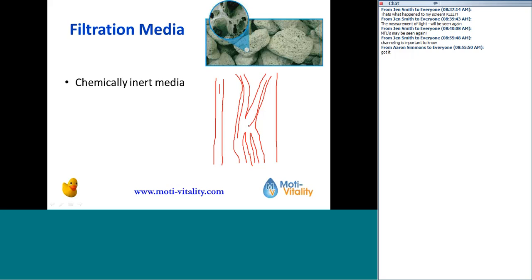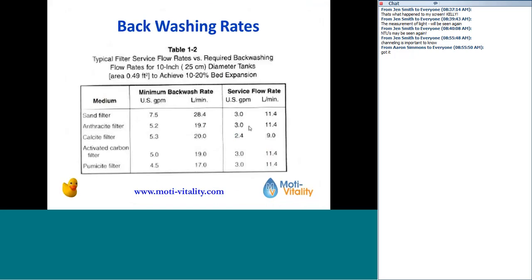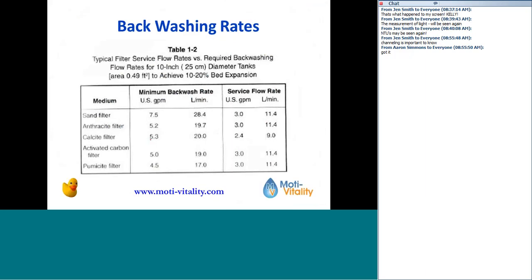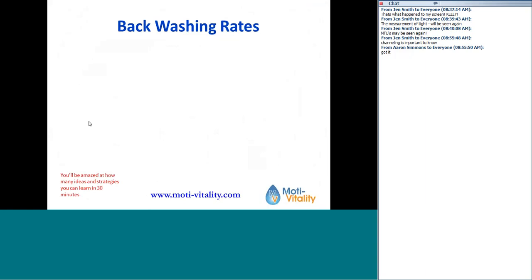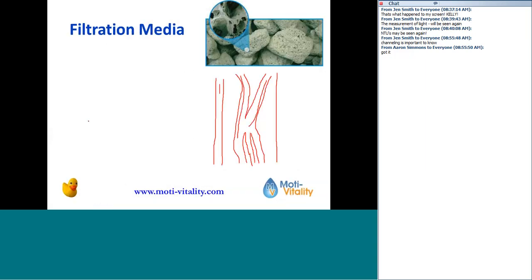Calcite media, if we go back and look, I think it was listed on our chart here. Yes, calcite, you've got to have a minimum of 5.3 gallons a minute for the backwashing rate, and these are the flow rates that you'll normally get out of it. That's just a standard tank filter. You can increase that by getting a bigger tank. But remember, bigger tank, more media in it, the more backwashing flow rate you need. So I suspect that that's what's causing your channeling.